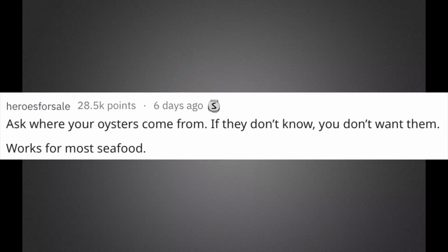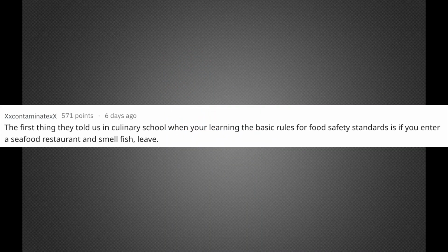Ask where your oysters come from. If they don't know, you don't want them. Works for most seafood. The first thing they told us in culinary school when you're learning the basic rules for food safety standards is if you enter a seafood restaurant and smell fish, leave.